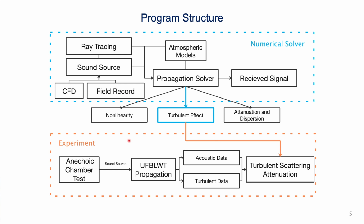Here is a diagram of our program structure. There are two major parts of our program, as you can see, the numerical one and the experimental one. The numerical solver is built with two parts, the rotating solver and the propagation solver, along with a bunch of atmospheric modules. The core part of the solver is the propagation solver. As you can see here, it's capable of capturing the nonlinearity, turbulent effect, and attenuation and dispersion.